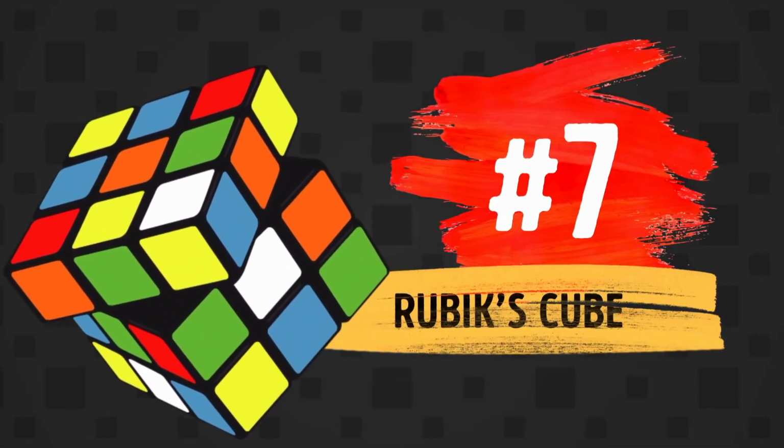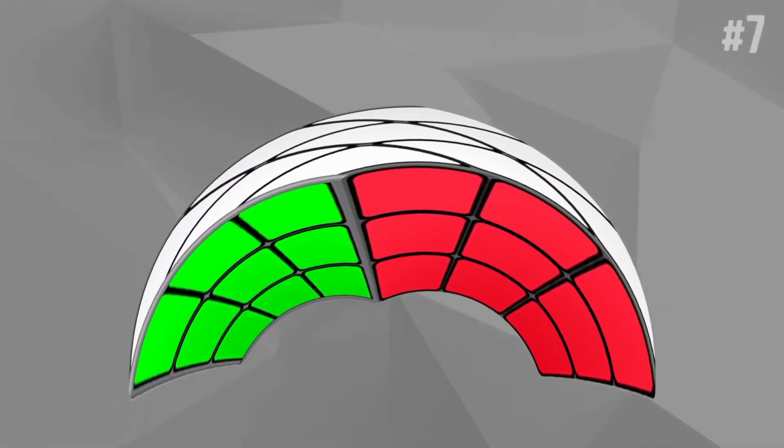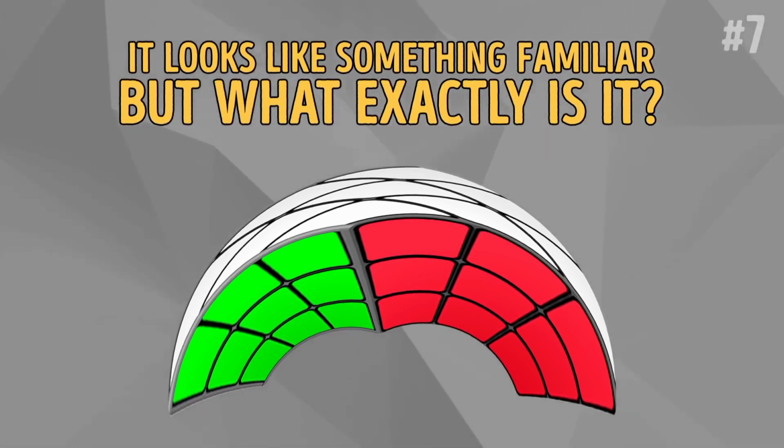Now I present to you the Rubik's Cube. What are all those red, green, and white lines? This sounds familiar, but what is it exactly? If you need more time, just pause the video.